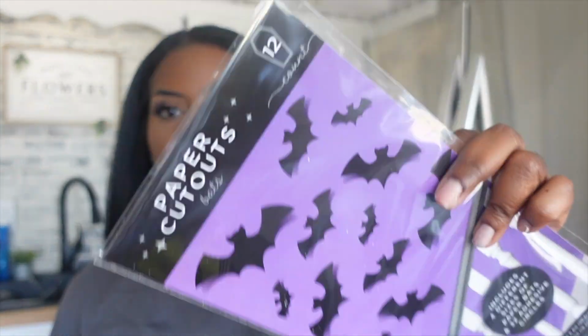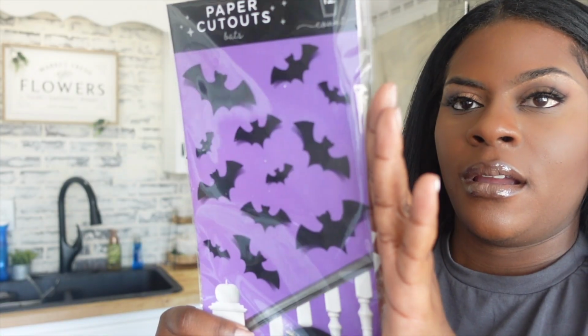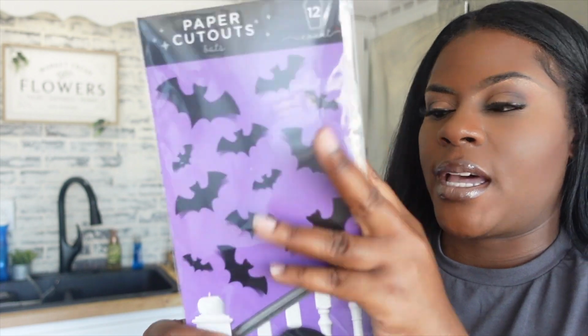They sent me like a million of them in that pack, but they don't come out with those anymore. I'm glad that they have these for only a dollar, and you do get 12 of them in different sizes. Sorry, the glare. You do get 12 of them in different sizes. So this is great for the kids' rooms.